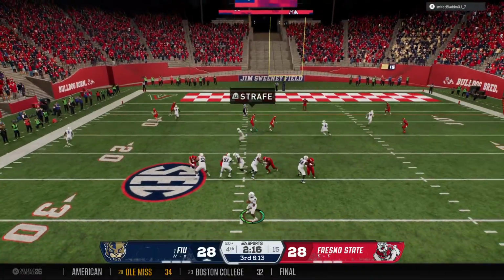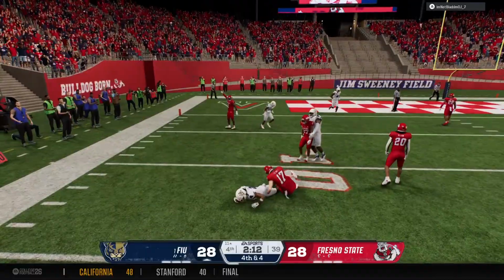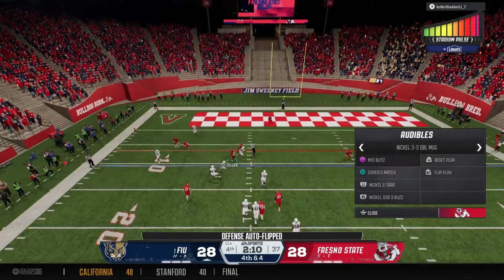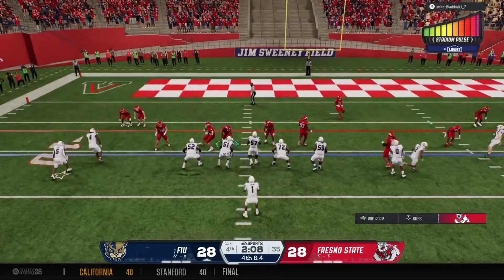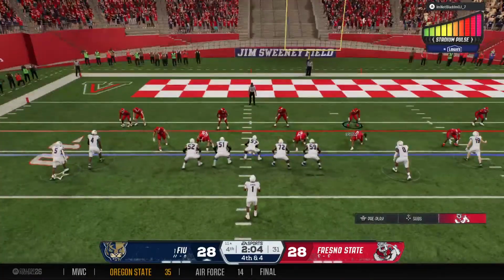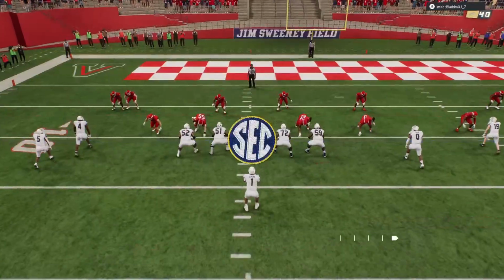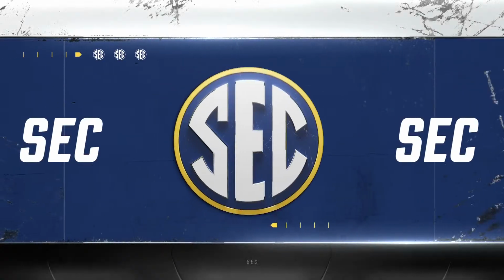Looking downfield, it's Jenkins. Fakes to grab. That's not quite going to be enough as they stop him 4 yards short of the marker. Going for it on 4th down late in a tie game. This is a huge play. The clock stops. 2 minutes left to play in this one.